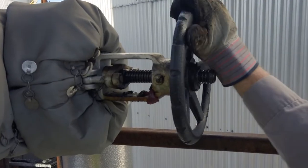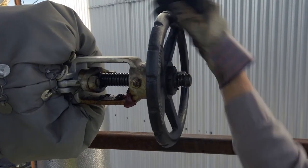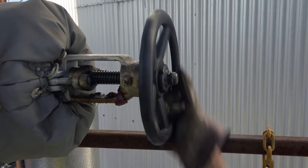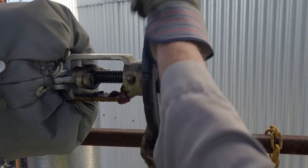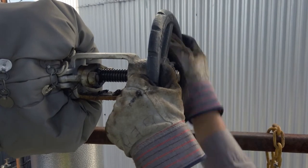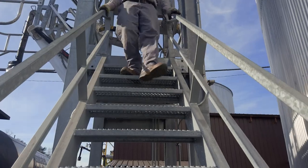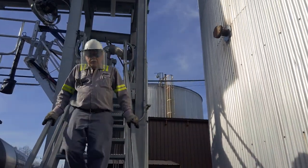Depending on terminal piping configuration, if you forget to close a valve even when flow is stopped at your rack, asphalt can backfeed when a pump is started at another rack. Recheck that all valves are closed and pumps are off, just like you found them. When satisfied no inadvertent flow or leaks are possible, exit the loading platform using the handrail.